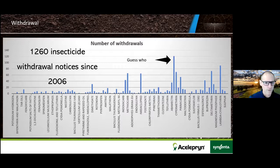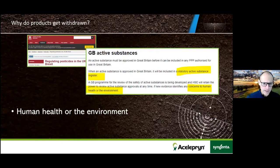Now, we've parted from the EU now and we are out there on our own, but effectively that Annex 1 list, that list of active ingredients that can be used, gets copy and pasted, and it now gets turned into the UK's statutory active substance register. So it is exactly the same list, just under a different title, housed by the UK. All of the regulatory framework has been copy and pasted over. We have an opportunity now to go in a slightly different direction if they so choose, but as far as I'm aware, everything is exactly the same now as it was then. We just have to drive any of these decisions through the UK.